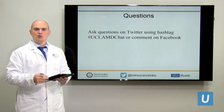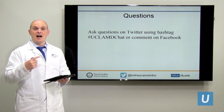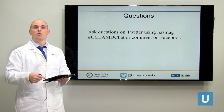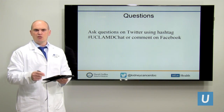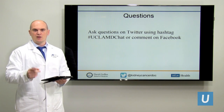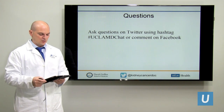Men get kidney cancer twice as commonly as women. Things such as being obese, having high blood pressure, having renal disease, smoking, all those can increase your risk of developing kidney cancer. A lot of those are modifiable. So I'd say exercise, try to lose weight, watch your blood pressure, and then you can try to lower your risk of developing kidney cancer.